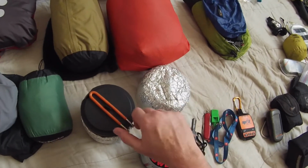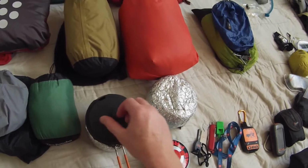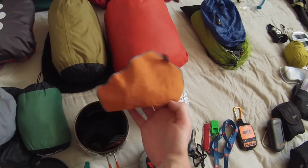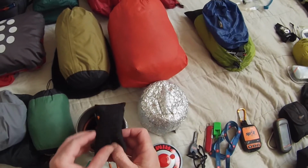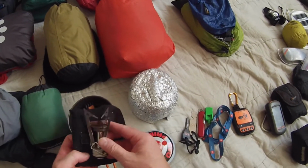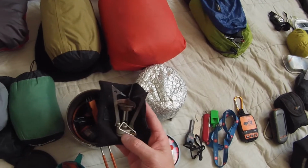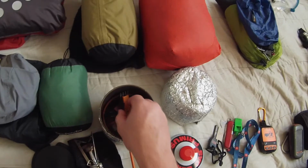For cooking, I've got the GSI Pinnacle Soloist. I've got a measuring cup that I carry in there for my Mountain House meals. Little dish rag to dry the dishes up. For stove, I'm bringing the MSR Pocket Rocket this time. I had to retire my inexpensive Chinese stove because the seal was leaking on it. Every time I'd attach it to the fuel canister, I'd get sprayed with fuel. So I'm back to this one.